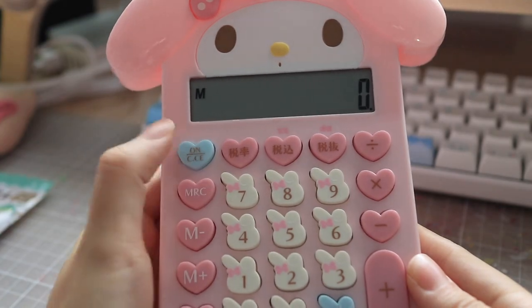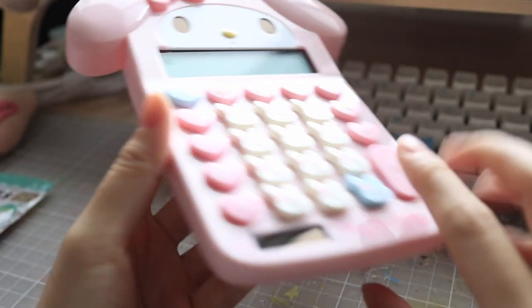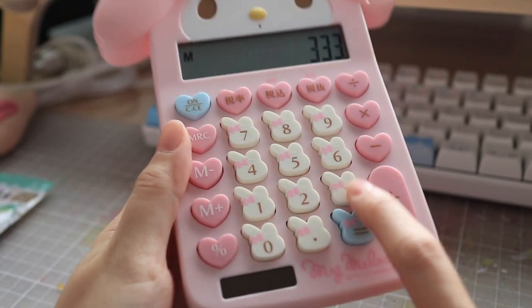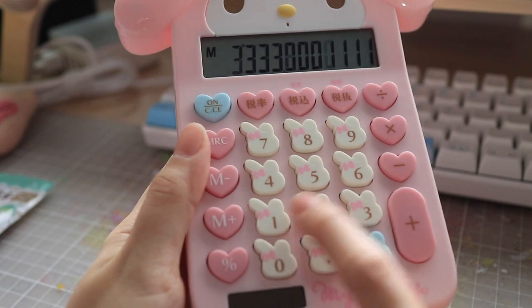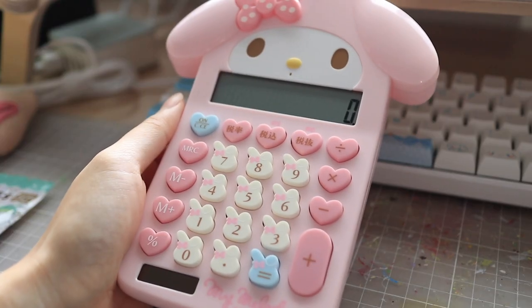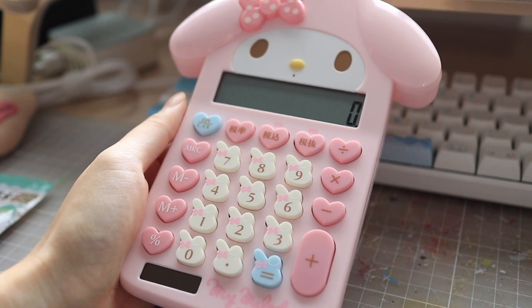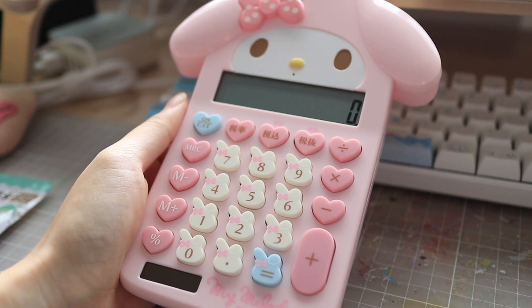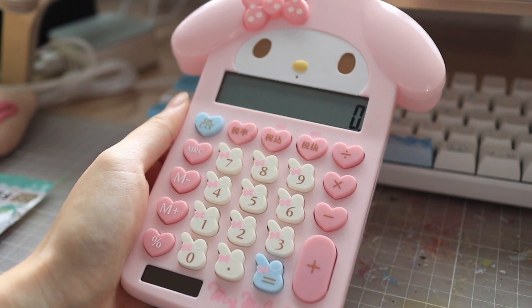I'm just gonna turn it on. It's solar powered, so you don't have to put batteries in. They're actually plastic buttons, which makes them so nice to press, and it sounds so good when being pressed. Very happy with this. This would look so cute on my desk, and oh my god, I have a shop drop tomorrow, which means I can start using it straight up. So happy. Okay, I'm gonna show you other things that I bought now.